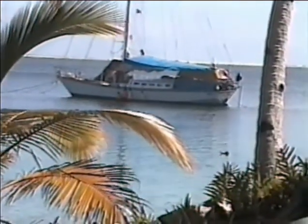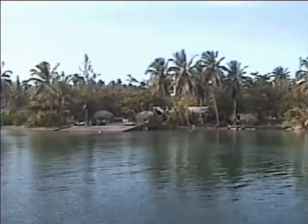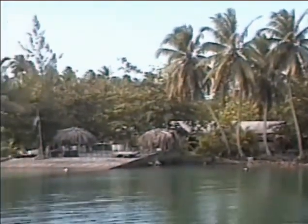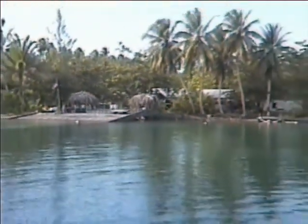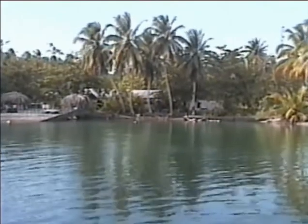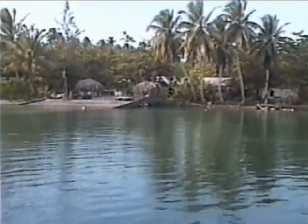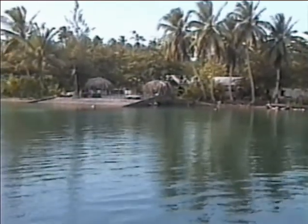Couscous in Palmyra. It's a view from Couscous to the house where I live. That's my home in Palmyra. Since 1999, I've been here for 7 years. I'm very happy to live here.